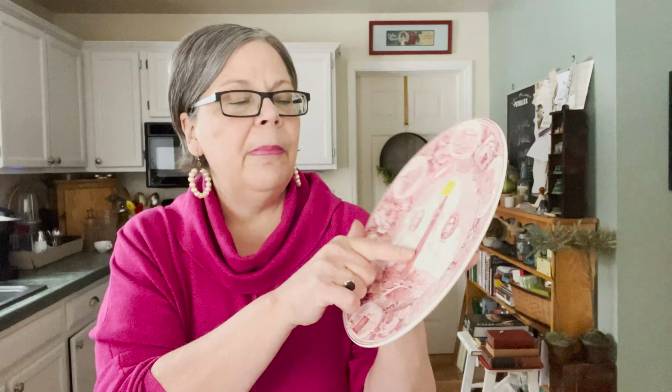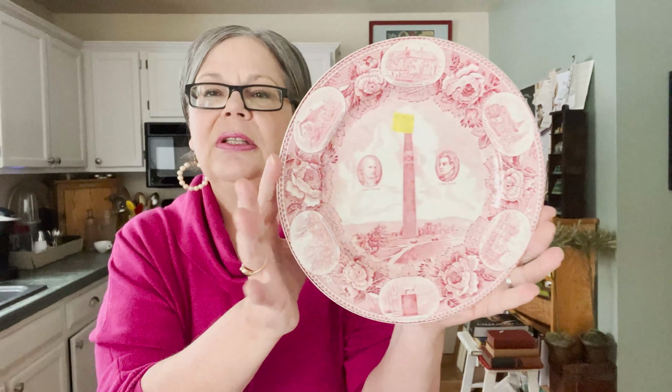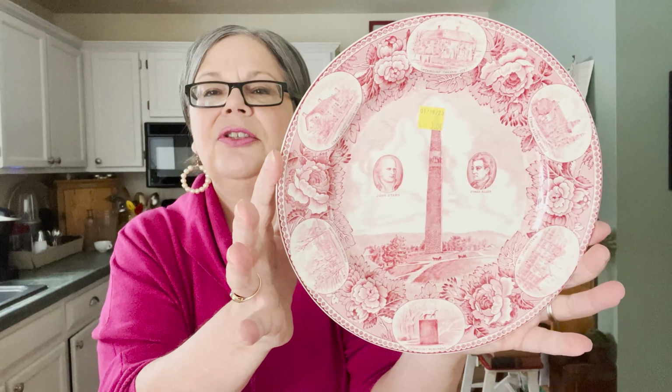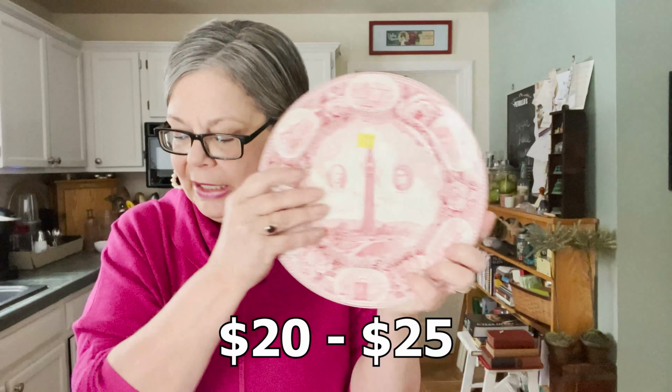This is a monument, the Bennington Monument. We live about 45 minutes away from Bennington, and so I bought it because it's regionally interesting to people who come to shop at the grist mill, where I have my antique booth, on Route 7, often driving toward Bennington or coming from Bennington to shop. So it was $3, and I will price it at about $20 to $25.